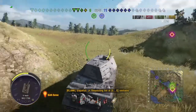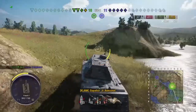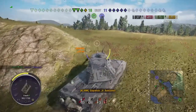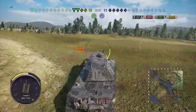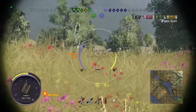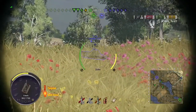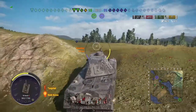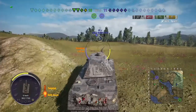Now let's talk about the gun. The gun is a 128mm gun, or 12.8. That's a big gun for tier 8. On a heavy tank, it's pretty much unheard of. Also, this is the same gun that's on the VK101P, so you know it's going to be a massive gun. This gun hurts when it hits you. You can overmatch quite a bit of armor, because it's 128 caliber.